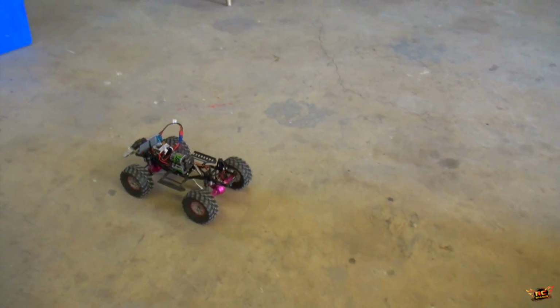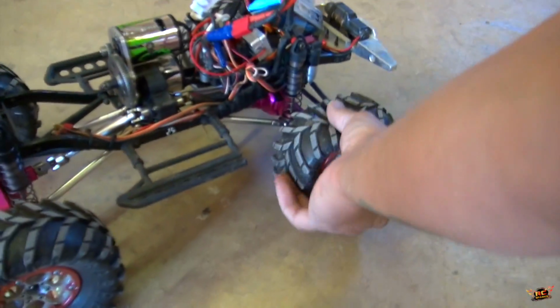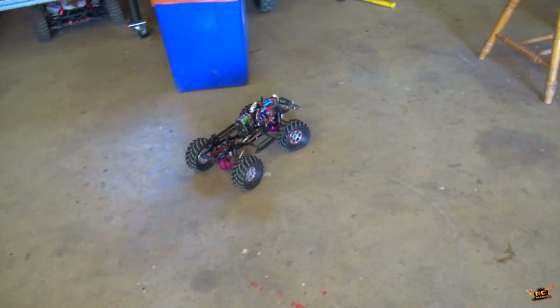I'm just turning. Yeah. Let me try and fix that tire for you. It's because I inflated your tires with air, hey? There we go. We'll fix it. You got a bit of a flat spot, but I'll fix it for you. Okay.